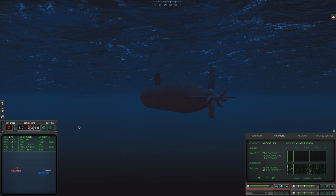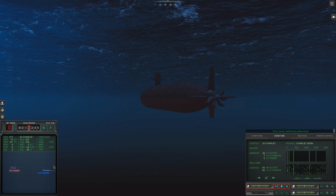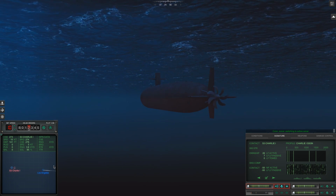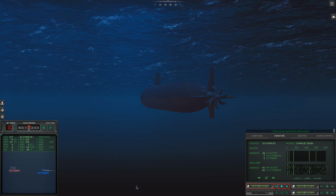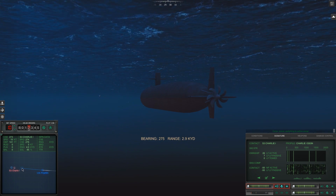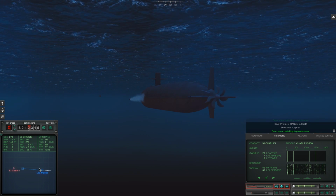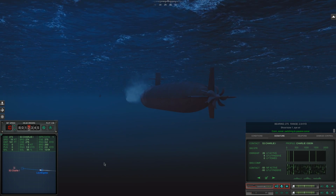I might give her an active ping just to confirm. Switching to active search. We've got a 95% solution. Yep, she's at 3.8 kiloyards, so our range was accurate. Still doing 5 knots. Alright, torpedo 1 ready. Torpedo away. Active search.